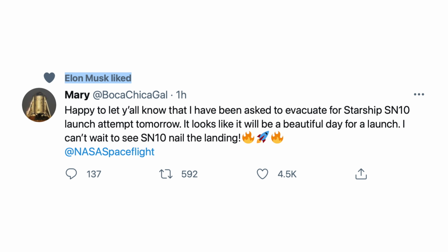While we're on the topic of Boca Chica, it is still looking good for a potential test flight of Starship serial number 10 tomorrow. Boca Chica Gal on Twitter has been asked to evacuate for that test. Elon Musk liked that tweet earlier today. Things change a lot here, but as of now, it does look like it's on track for Wednesday, March 3rd. Two other quick things here on SpaceX, then we'll get back to automotive to wrap it up.